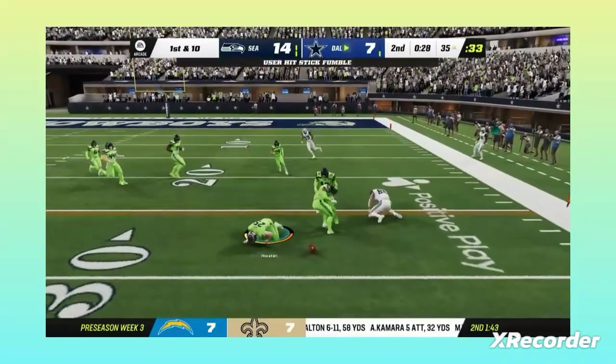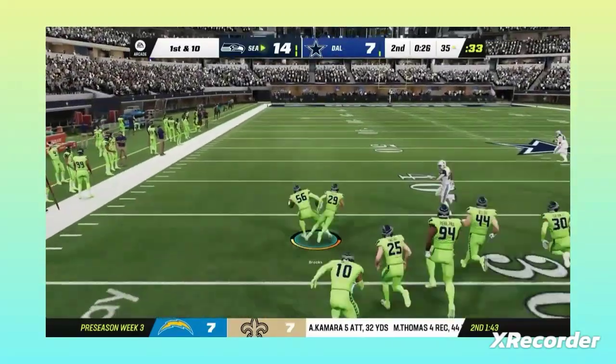Catch is made. Oh, he's hit. He lost the football. Put it on the carpet. And the Seahawks have picked it up.